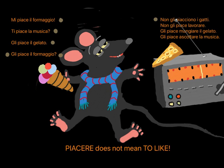Next one, non gli piacciono i gatti. The cats are not pleasing to him. Non gli piace lavorare. He doesn't like to work. Consider the word labor in English, similar to lavorare. Gli piace mangiare il gelato. He likes to eat ice cream. Gli piace ascoltare la musica.